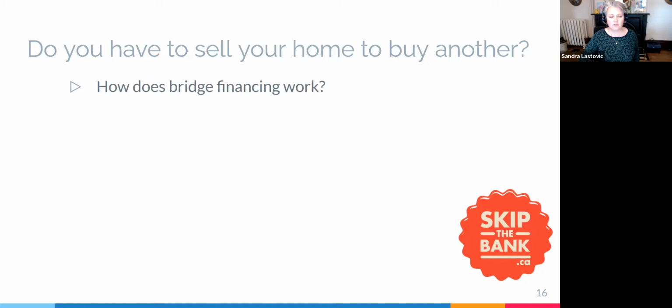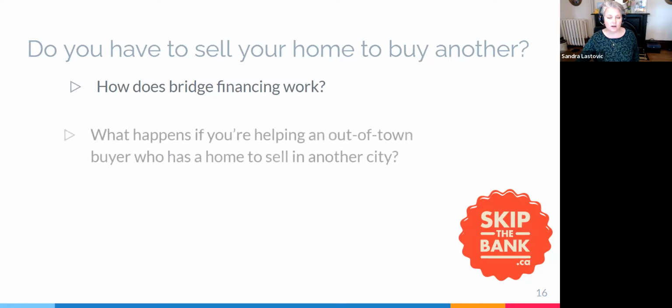So for example, let's just say somebody is purchasing a house and it's closing on May the 1st, but their sale is not closing until June the 1st. They have a legal contract that says they're going to be selling their house on June the 1st, but they don't have that money yet. So the bridge loan is a loan for the down payment, and it is only possible if you have a firm offer on both your sale and your purchase.